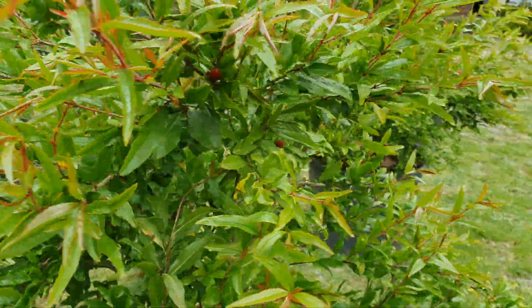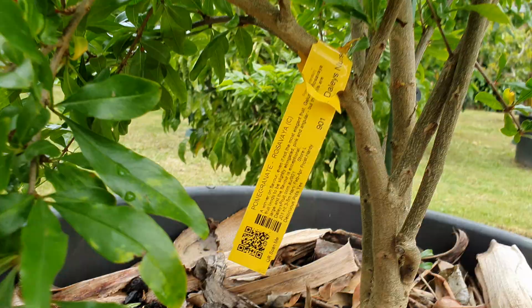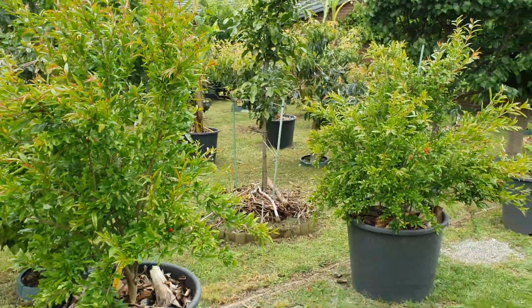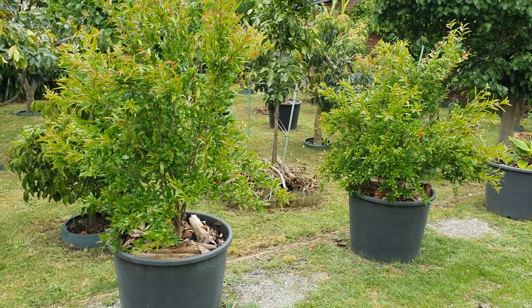I think this is the Rosavaya. Let me check it out. Rosavaya, yep, I was right. So these are ex-Soviet Union varieties, or Russia. From Russia with love.